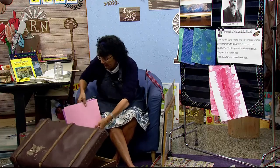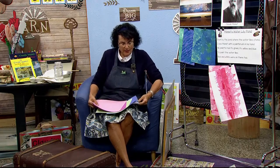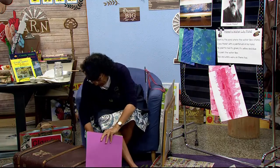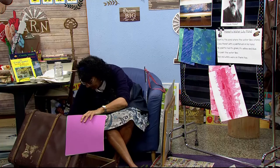Inside first are the papers I'm going to use. I have two kinds of pink papers, and we know that pink is made of red and white. And I have two green papers, light and dark green. And I have two blue papers, light and dark blue. Those are things we'll be using all week. Let's see what else is in here.